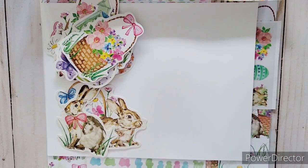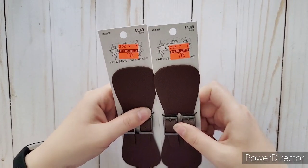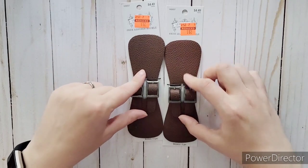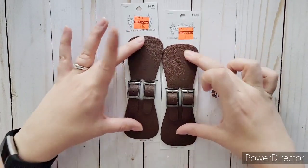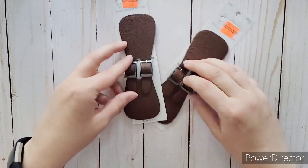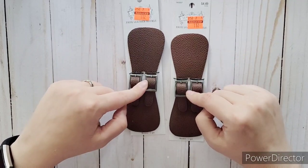And then in their sewing stuff, they had two of these buckles on clearance. They're originally $4.49 and they're on clearance for $1.12. I couldn't believe it. They had black ones too, but it was only the brown ones that they had on clearance, which I love using on my albums. I did one not that long ago, like a traveling one. It was a different one of these, but oh my gosh, I couldn't believe it.